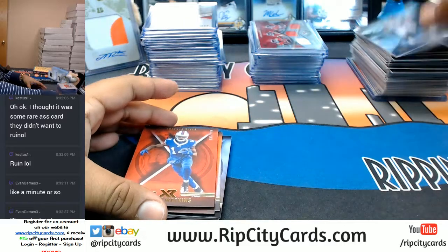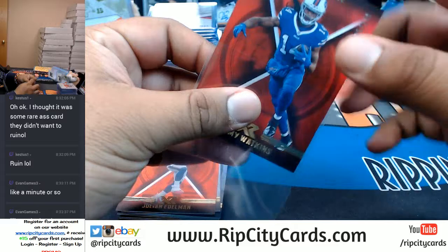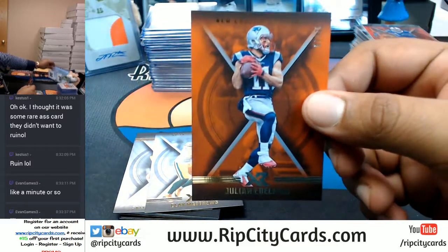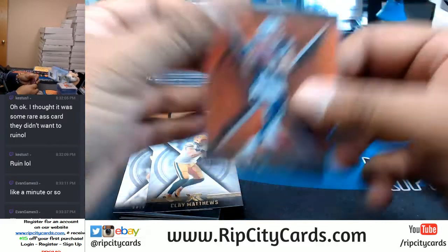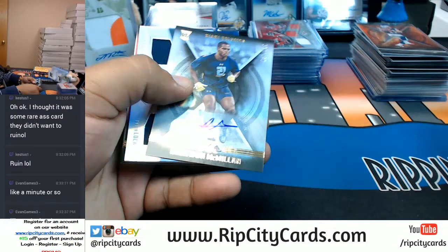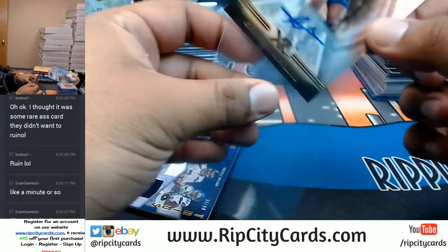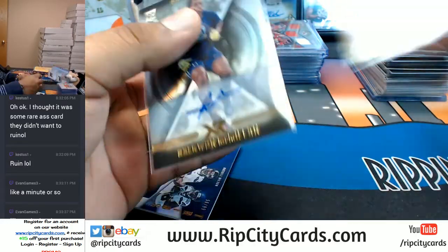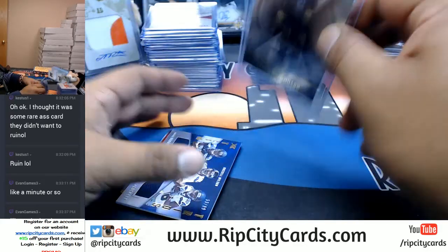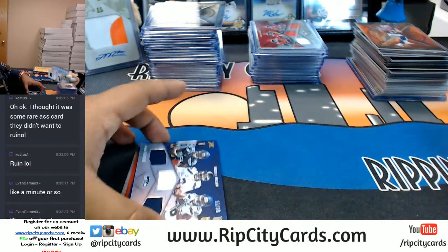Oh, the Rams. Sammy Watkins, Bills. Julian Edelman, Patriots. Auto for Raekwon McMillan of the Dolphins, number to 199. I wonder what he looks like, because he's not going to play his entire rookie year, probably, because of that injury. Freaking preseason.